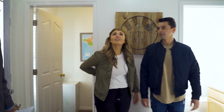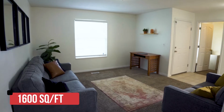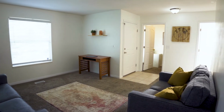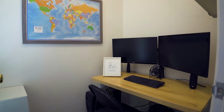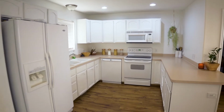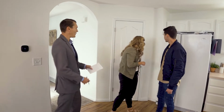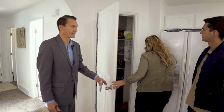Okay, so this is about 1,600 square feet. You'll like the openness of the space. This home was built in 2002, so a little outdated. So it is missing the island. I do love islands, but I do like the counter space. Seems like good shelving. Is this a walk-in pantry? It's not a walk-in pantry. Take a look in there. It's a little on the small side.